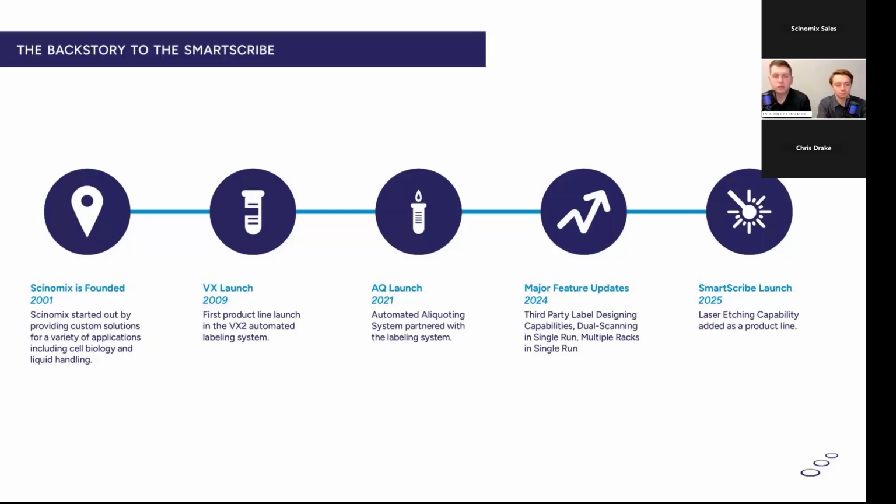A lot of those customer requests as we launched that first VX were pushing us to the next level, and really trying to bring that full one-stop solution to the lab as far as labeling is concerned. That brought us to 2021 with our AQ launch, our aliquoting system. It's a single channel pipette for precise filling or aliquoting that we partnered with our labeling system to again try and integrate filling and labeling all into one benchtop unit. And that has been very successful for us.